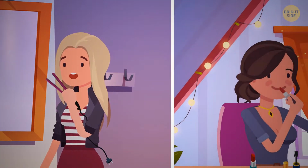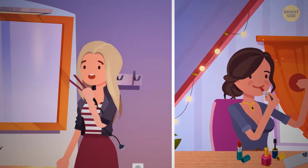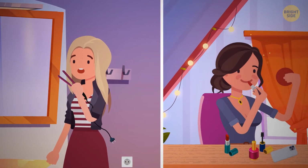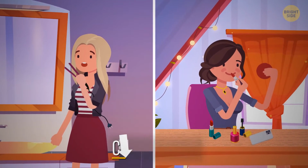Both of these ladies are in a terrible hurry. They're going to be late for work. But while one of them might still get to the office on time, the other is definitely doing something wrong and won't make it on time. Put those attention skills of yours to good use and share your ideas in the comments.